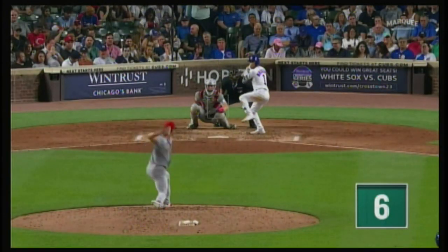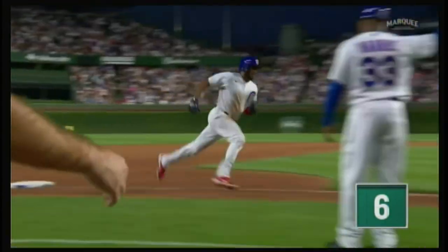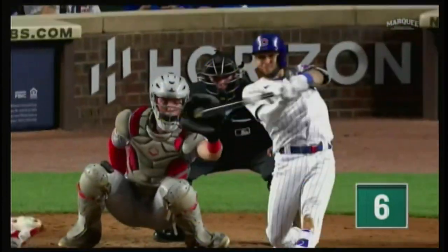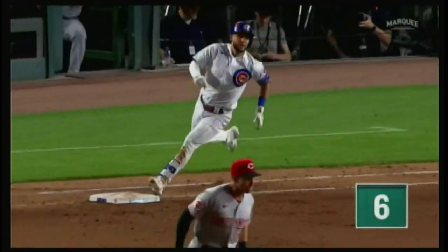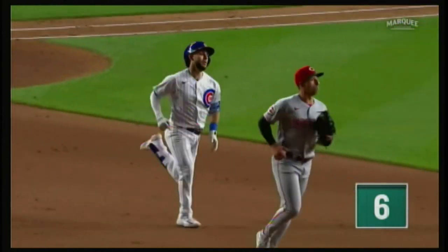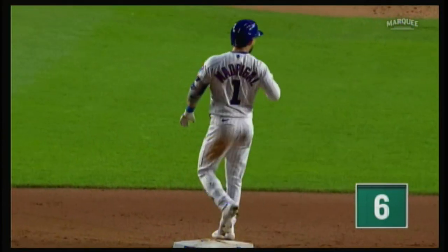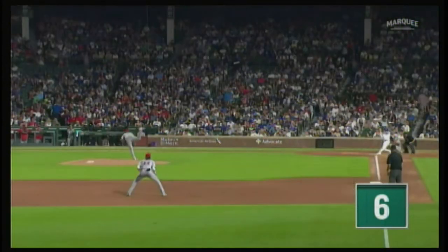After Dansby's homer, Nick Madrigal sent in another run with this knock. Madrigal laces one, left field corner. Here comes Candelario around to score. Nick with an RBI double, and it's 13-2. Madrigal cracks one down the left field line, base hit. It's another extra base knock. Coming in to score, Candelario. It's a double from Madrigal. The Cubs lead 13-2. Madrigal goes up and gets this fastball up and in and just turns on this ball and rifles it down into the left field corner.